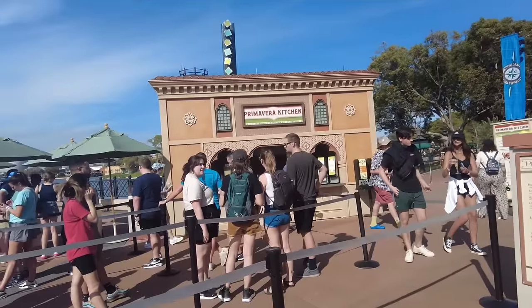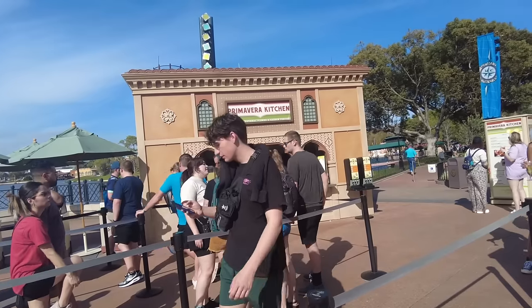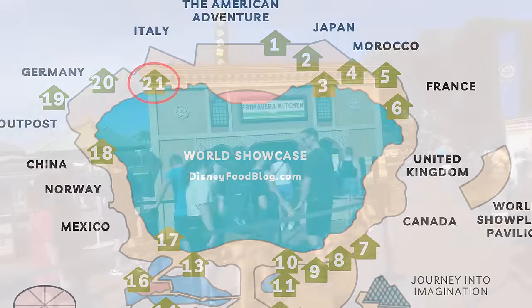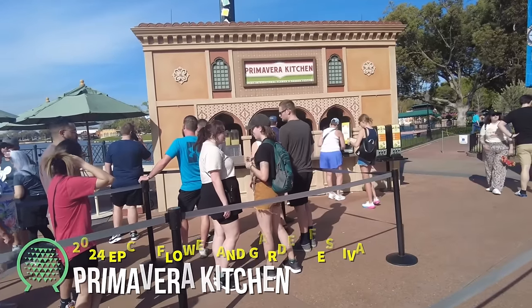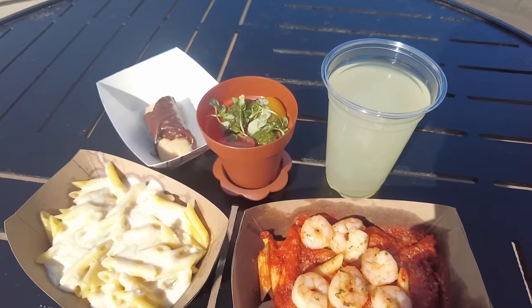If you don't know, Italy has pretty famously been the worst booth, I'll say it, the worst booth at any Epcot festival for pretty much all of history and time. But the last few festivals, people have had some kind things to say. So I'm going to test it out and we will see if this is anything that maybe should be notable for your next trip.